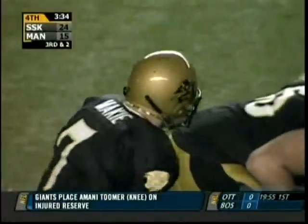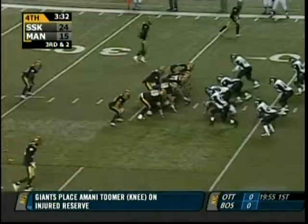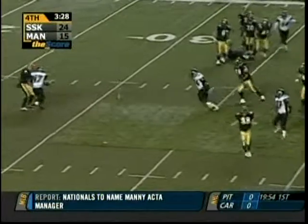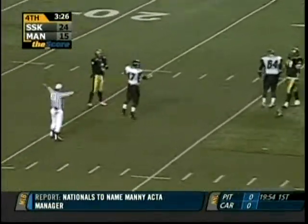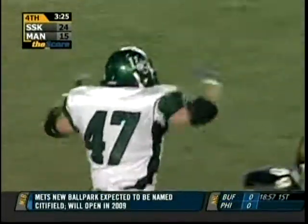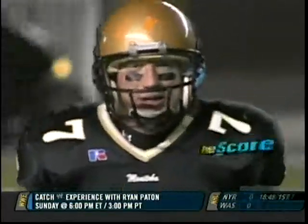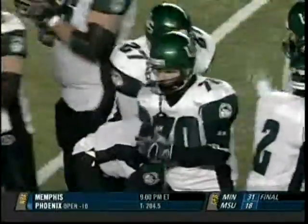This may decide the Manitoba Bisons' season, as it is 3rd down and 2. Mackey, it is batted down. What a big play by Chris Eckert. Maybe that's going to seal the deal for Saskatchewan. 3:24 to go, and they will take over on downs.